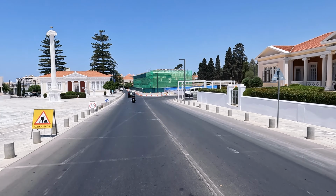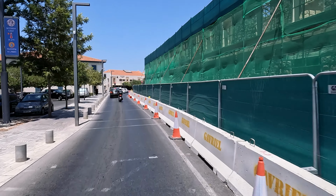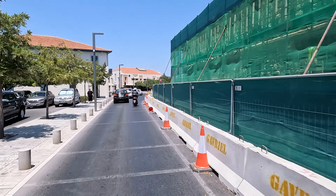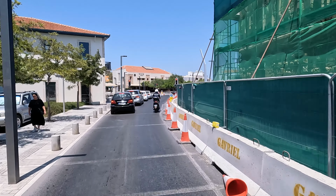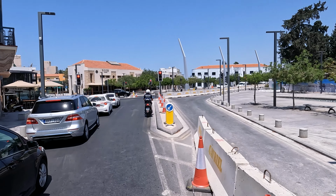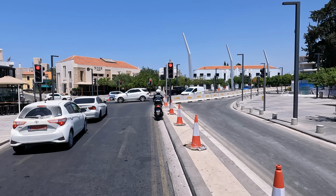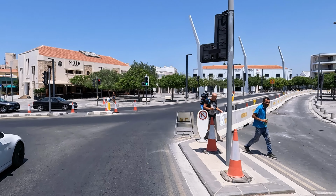And there's the Town Hall and October 28th Square on the left, and the library, and there where the old police station on the right is being renovated. And the light is red here, so I'm stopping. Eventually. And off we go again.